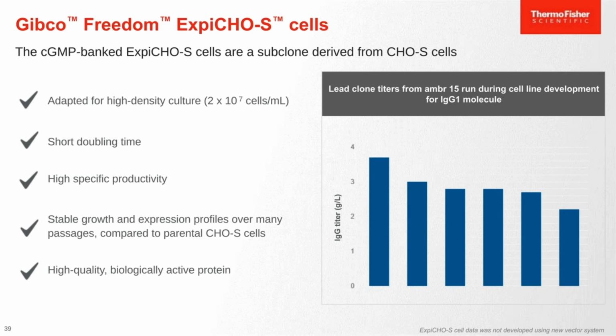And then when we think about the cell line and the stability of the cell line, we've seen good stability across many of the clones that we've generated, whether it's for mAb or recombinant protein. And certainly we've seen really high quality and very active protein when looking through some of the analytical methods. So if you take one message away from this slide, it's that the host cell line that you're using for your transient operations will be the same cell line that you use for your stables.